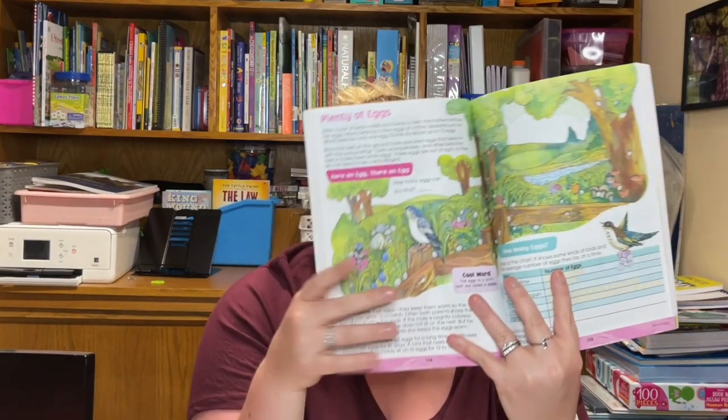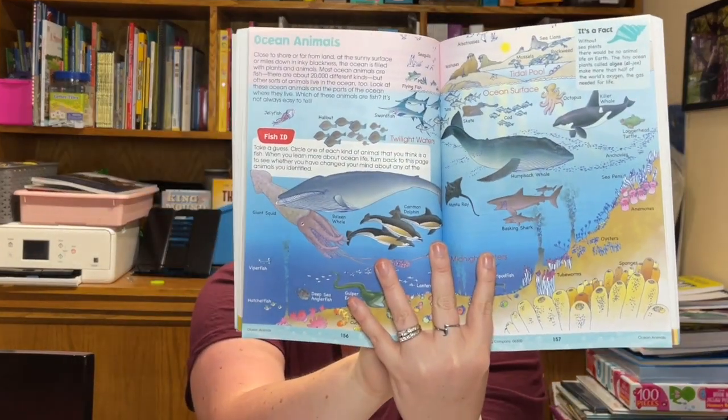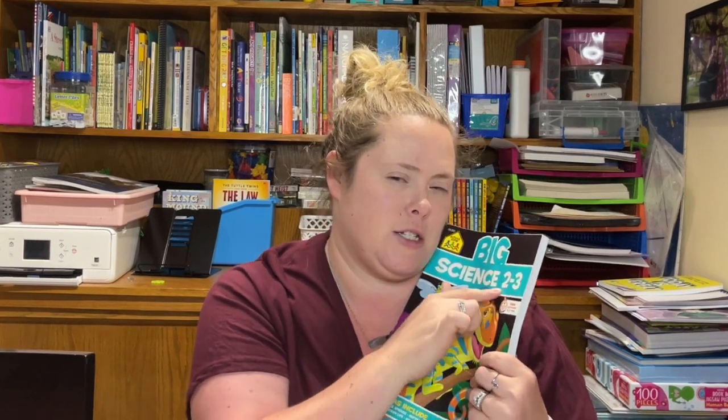This is the Big Science book for grades 2 through 3. This is color. It's beautifully illustrated. Really good pictures. Oh, it's right on the front cover. Silly me. Okay, so they talk about weather, insects and spiders, reptiles, mammals, seeds and plants, ocean life, birds, and more. Lots of good things in here. And I don't expect us to finish this the whole year, as it is 2 through 3, so we might cut it in half.